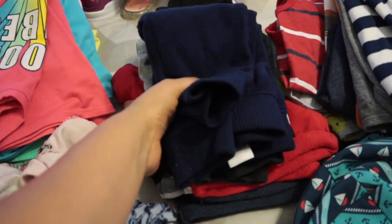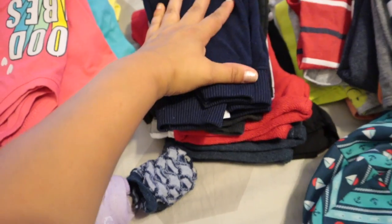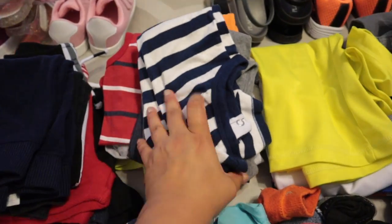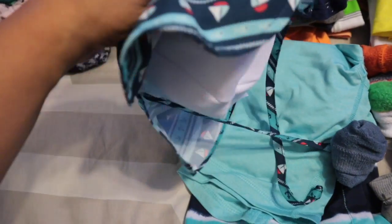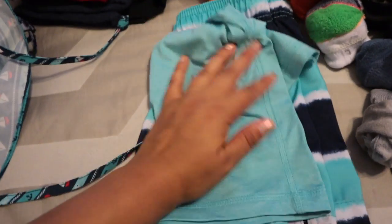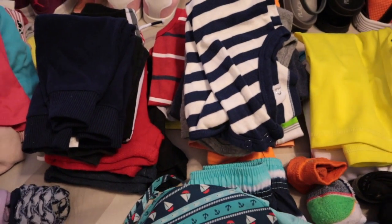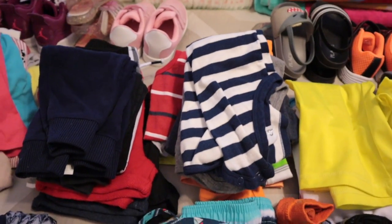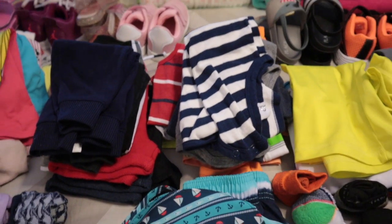So for Elijah, the baby, I have 9 pairs of pants or shorts, and I have more than 9 shirts. There's probably like 15 right here for him. And then I have his little sun hat, for when we go to the pool or the beach. And right here I have his bathing suit, his swimsuit. And no shoes for him, guys. Why? He doesn't know how to walk yet, so he does not need any shoes. And I'm not going to do socks either because it's going to be hot where we're going to be at, and I'm not going to make my child feel uncomfortable, so no socks for him.